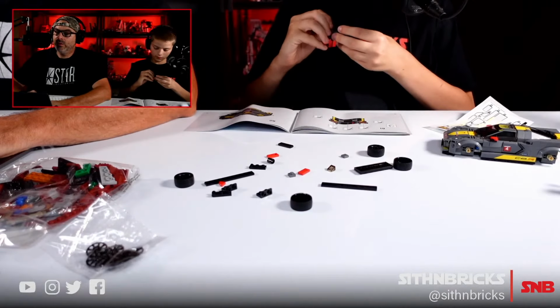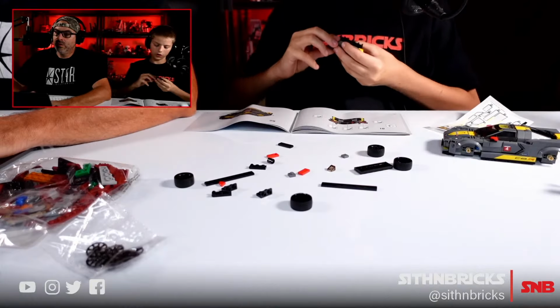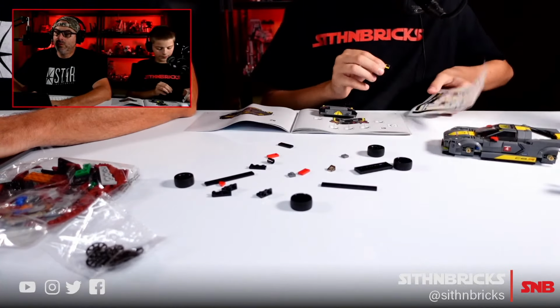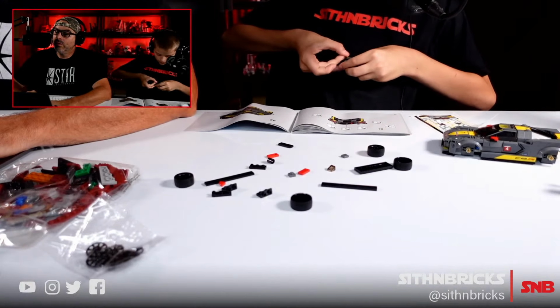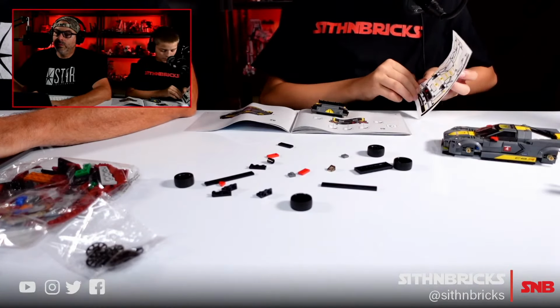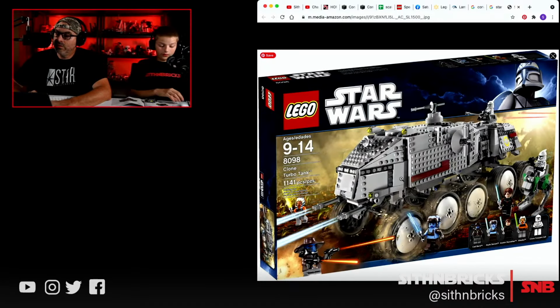I thought we did that. I thought they did do one of these. Did they not? Not a UCS juggernaut. They have made juggernauts before, but not UCS. Up there it is. Huh. It's a big set though. I mean, that's over 1,000 pieces. Although it would be cool if they did make a juggernaut.